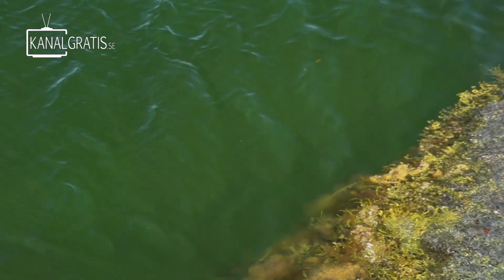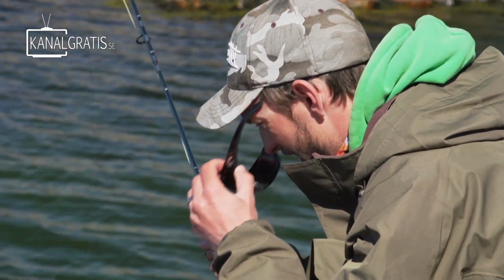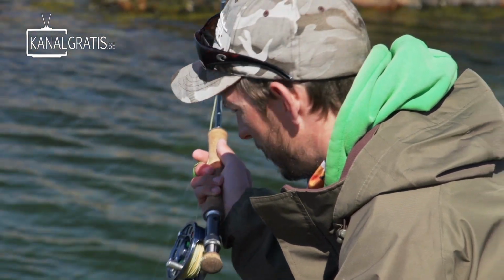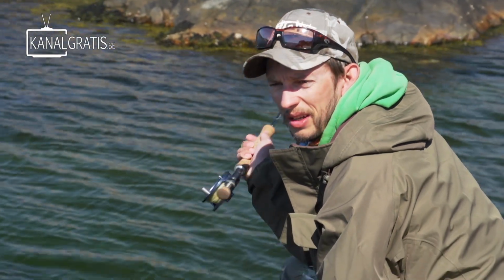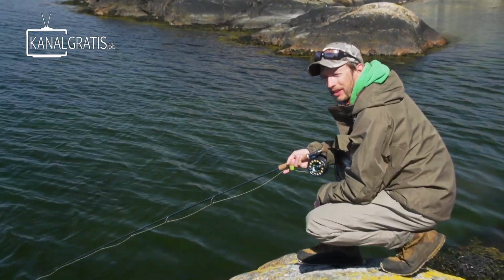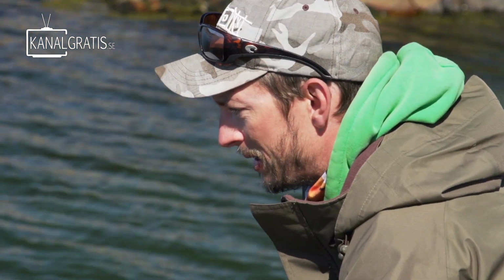Oh, spooked. I think we spooked him off, or he took off anyway. So let's move on and see if we can find some new fish that are more willing to take.